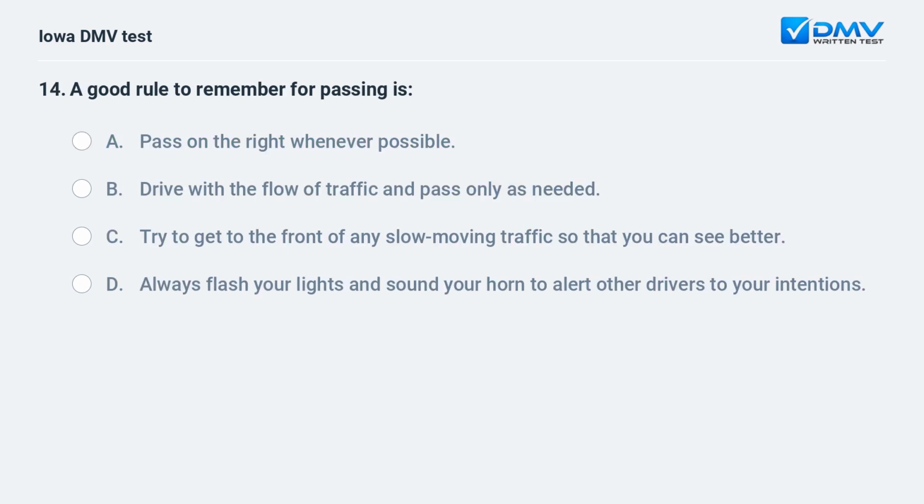A good rule to remember for passing is a. Pass on the right whenever possible. b. Drive with the flow of traffic and pass only as needed. c. Try to get to the front of any slow-moving traffic so that you can see better. d. Always flash your lights and sound your horn to alert other drivers to your intentions.